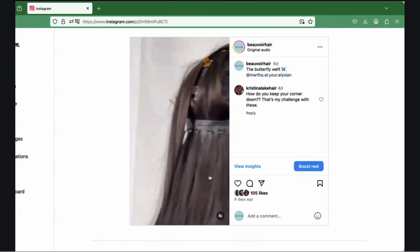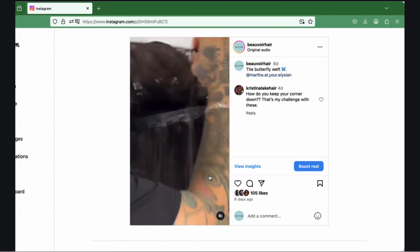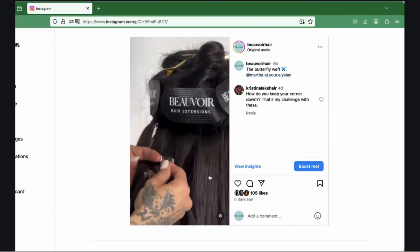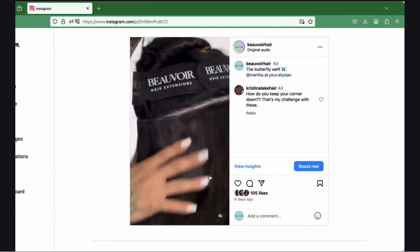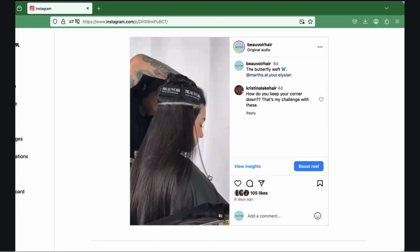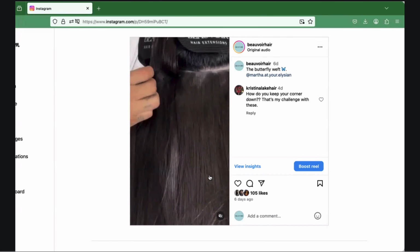I'm really excited about this for a couple of reasons. It's more profitable for the stylist because it's quicker. They could probably charge maybe the same for the install and argue that they had to take education or they had to learn this new method. Or they could charge less for the install and charge more for the weft, or they could just charge less for the whole service and get more people into their chair. So there's a lot of reasons why this is a good method for that purpose.